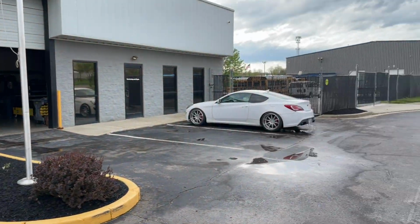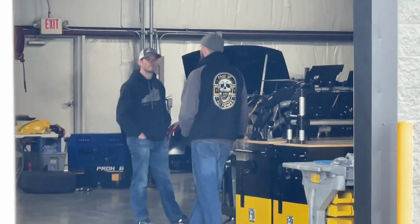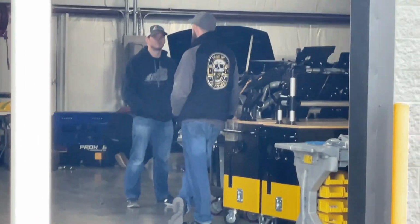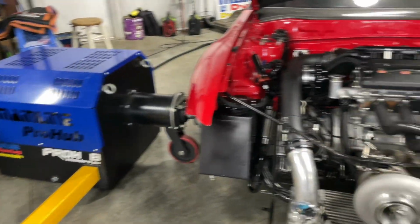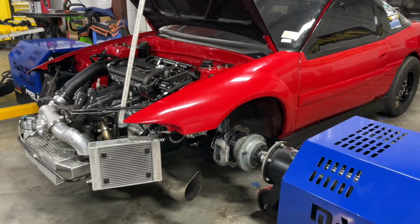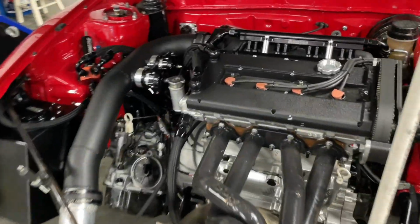Josh, sales manager, has walked us through and kind of given us the lay of the land, and we have a DSM going on the dyno. On the left there, that's Hal. He's the owner. Well, you hear me call him Bert. On the right there's Josh, and then we got Aaron's car on the dyno behind it. So Haltech has a Mainline Pro Hub dyno. If you don't remember this car, it's because Aaron Gregory hasn't done anything impressive this year yet, which is really his fault. He's not really good at racing anymore. But we have a billet block, the fastest automatic DSM in the world.